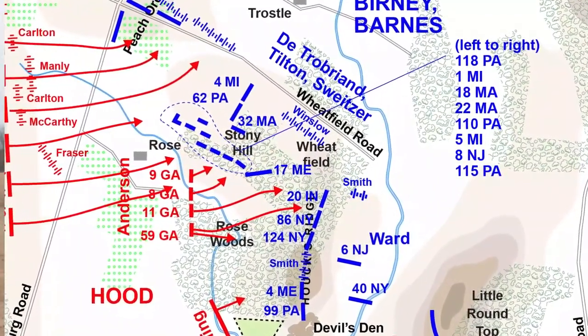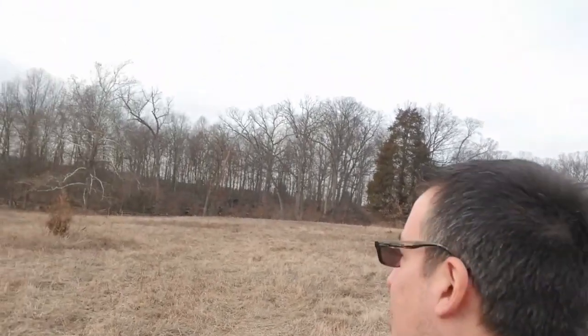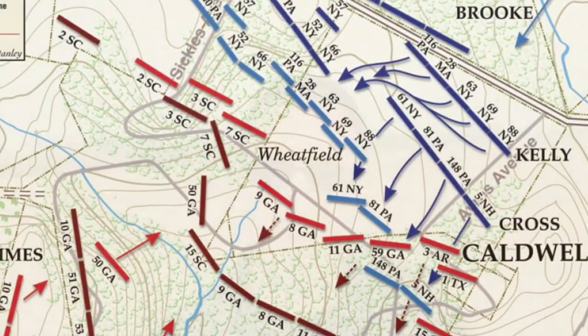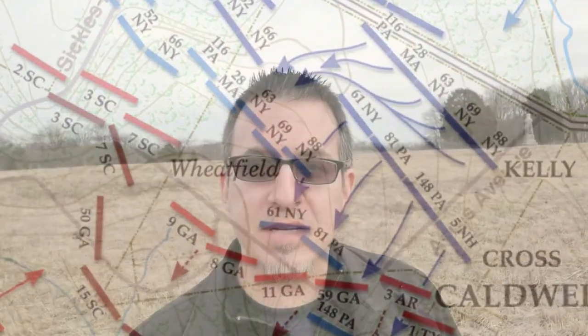And then, as more elements of Confederate troops arrive from the south and from the west, General Hancock sends his division under General Caldwell from the north, from that direction, to pour into this area as well. It was here in the wheat field that General Zook was killed, as well as one of the Confederate generals. This area ended up changing hands 6 times before the fighting was over.